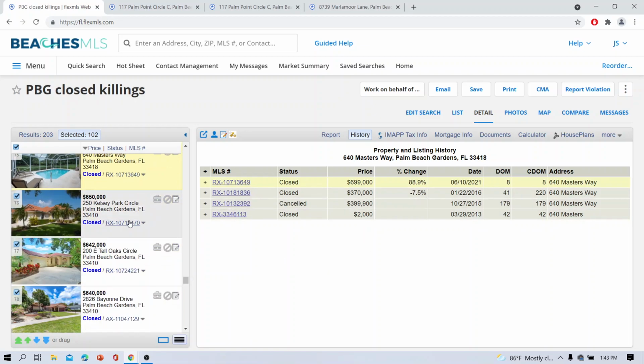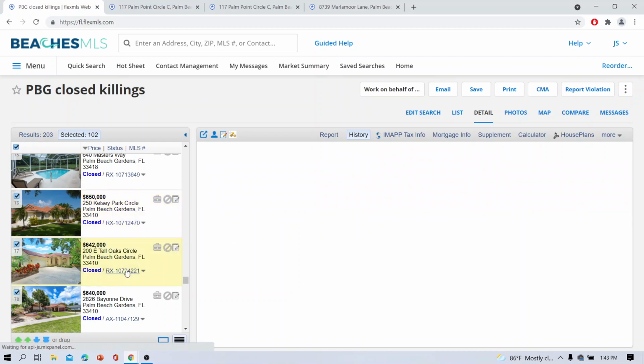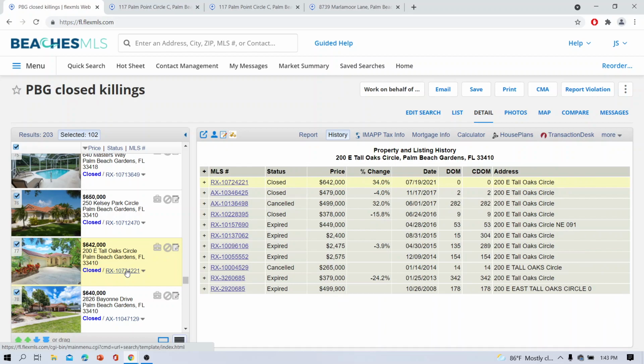Trying to move along a little faster here. Kelsey Park, $290,000 they paid for this house. 10 years later, $650,000. Please, these are all cookie cutter homes. What could they have done to them? Probably nothing, because the HOA doesn't allow you to do anything on those type of homes. So that was a nice one, right? $360,000 profit on a townhome or a villa, whatever it is. So this one, $479,000 they bought it for in 2017. 4 years later, they sold it for $642,000. And that is also in the same Oaks development.